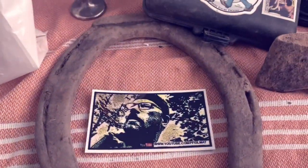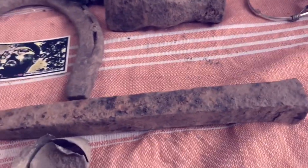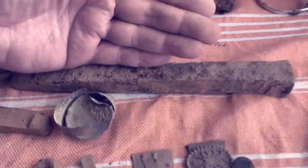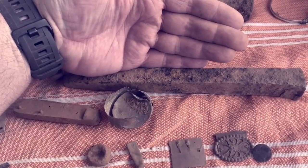At the home site, we got another horseshoe. And if anybody could help me out, this is like the fifth big gigantic spike that I have dug at as many different home sites. That's my hand. I have big hands, okay? I wear a size extra large glove.